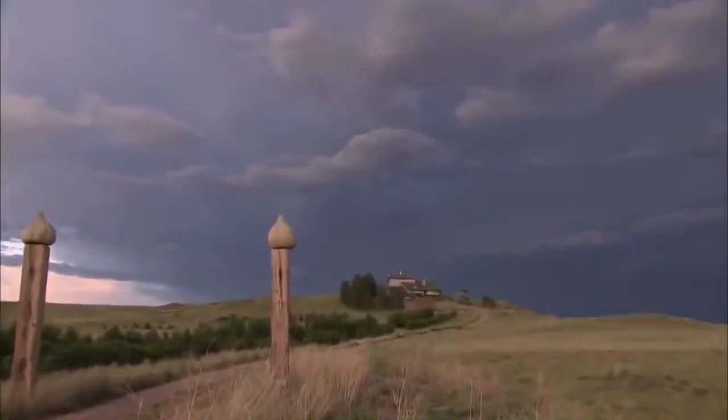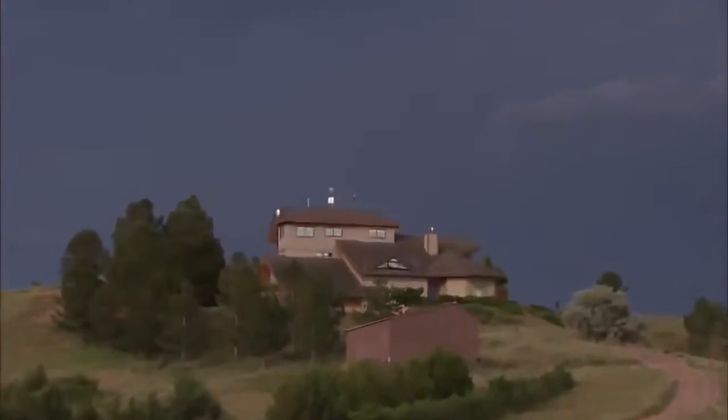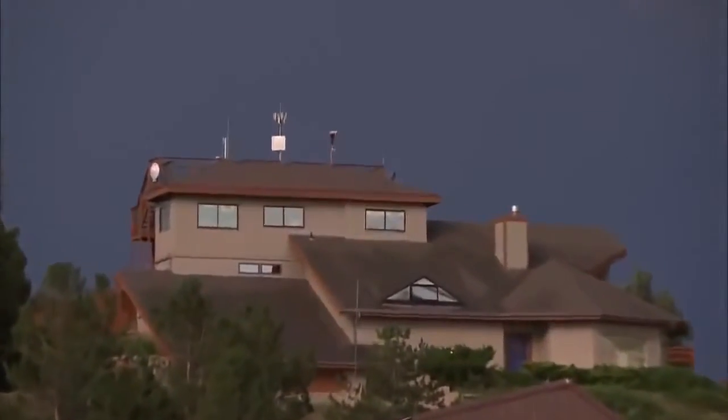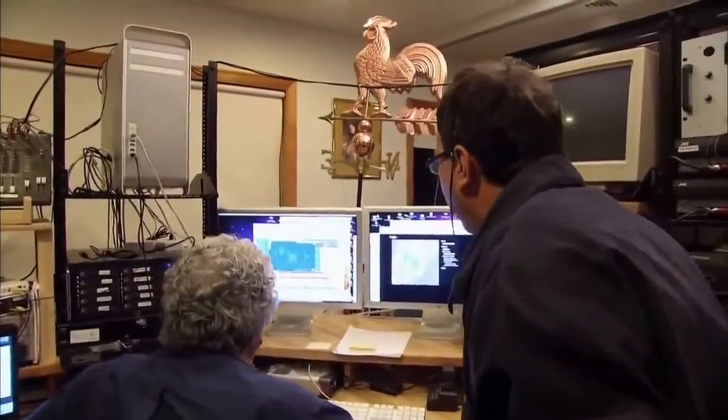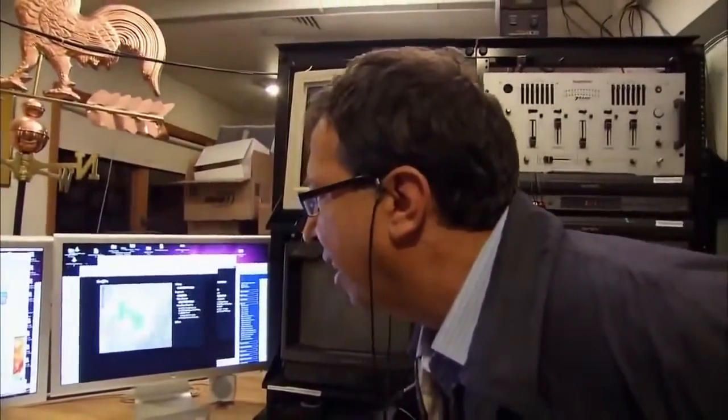And once again, it will be Yoav Yair's job to help the team in the air find those huge sprite-producing thunderclouds. He and his team will be at the Yucca Ridge Field Station, a weather observation facility on the Great Plains north of Denver. They will forecast where a sprite might appear and direct the planes.